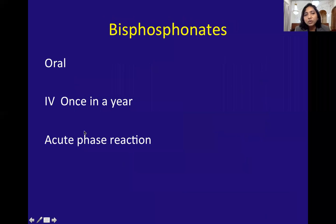Intravenous bisphosphonates can give rise to acute phase reaction. Sometimes we tell these patients, you know, intravenous zoledronate and all that, to go take it at a nearby hospital or center. We generally warn them that after these injections, for the next 3 to 4 days, they can develop fever and joint pains. This is what we call acute phase reaction, so there's nothing to be worried about if this happens.